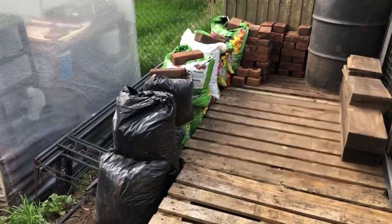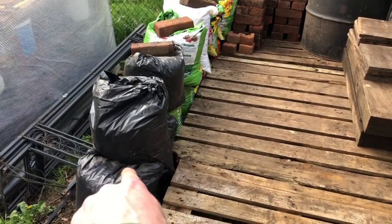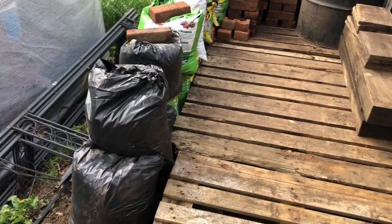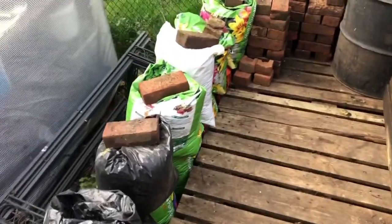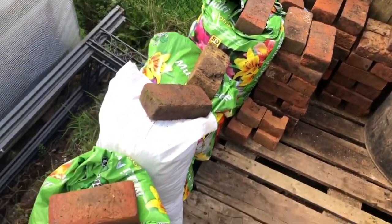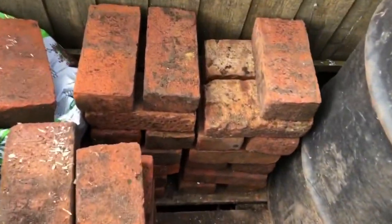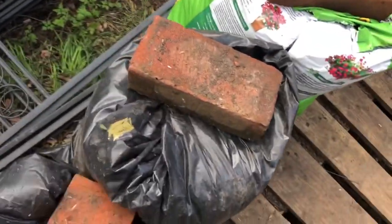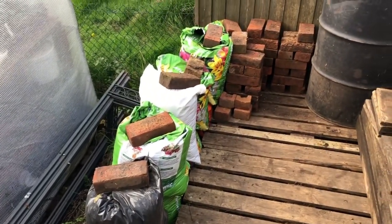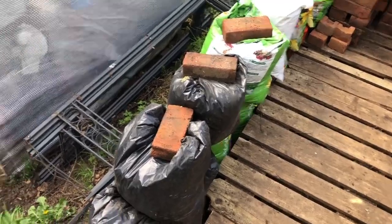As you've just seen, I moved all that manure. I've put these black bags in the front because they're obviously going to be used first because that's the oldest. But I have put bricks on top to keep them closed, and hopefully that'll keep a bit of the heat in when it starts heating up.